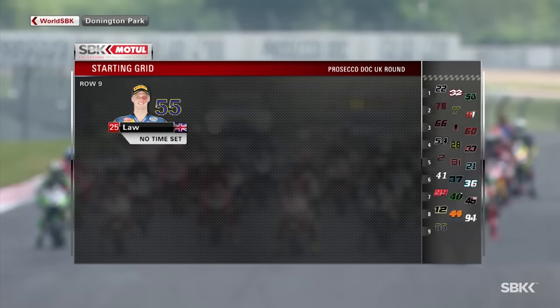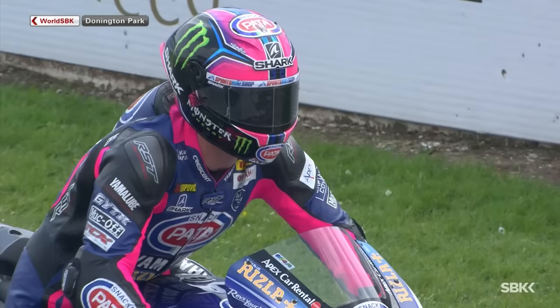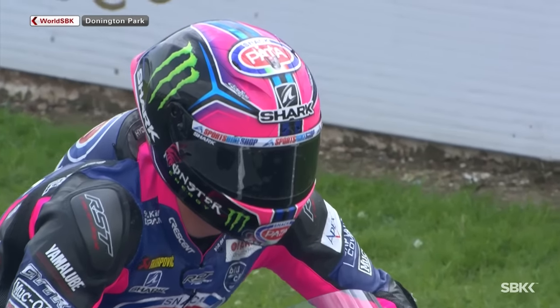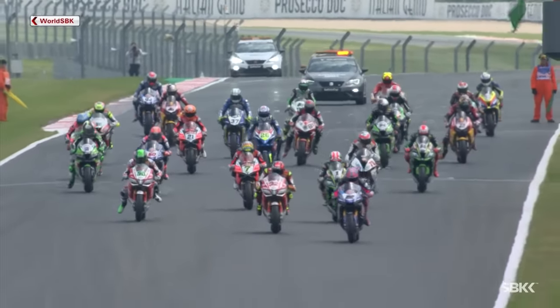Yeah, Mason Law on the back of the grid, and yesterday was a real difficult day for the wild card. He'd crashed in Superpole, went to the grid, the team noticed a problem with the bike, so he wasn't able to take the start. So he'll make his World SBK debut today as the riders move away from the starting grid, head towards Redgate.